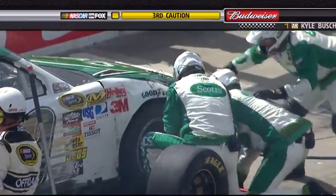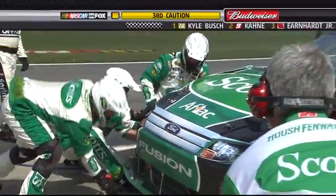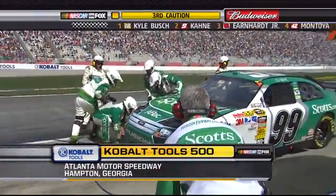Carl Edwards' right front is a mess. Joey Logano came in here with what could have been a top 5 car. And they're both damaged. We're under caution in Atlanta.